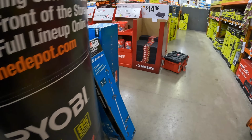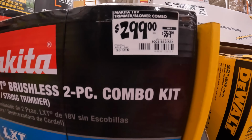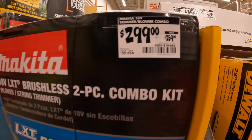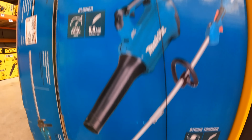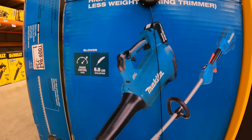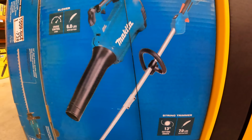Makita does have a few things, I wish Makita had more, but they don't. $299, was $359, for their blower and string trimmer combo kit. It does come with a 4 amp hour battery and charger. The blower is 459 CFM, and the string trimmer has a 13-inch cutting swath.